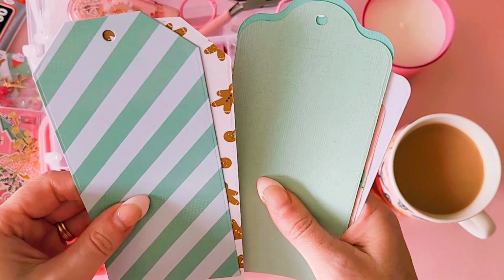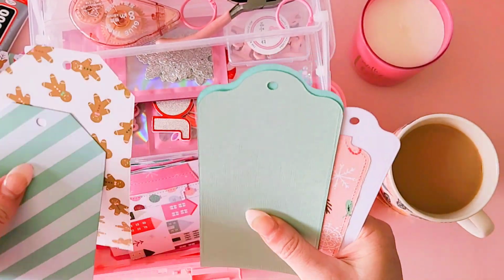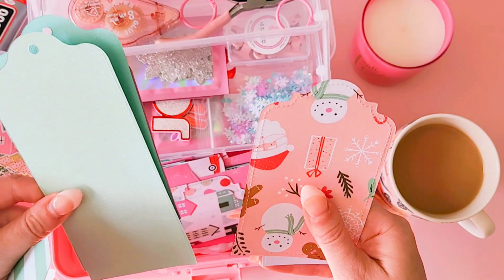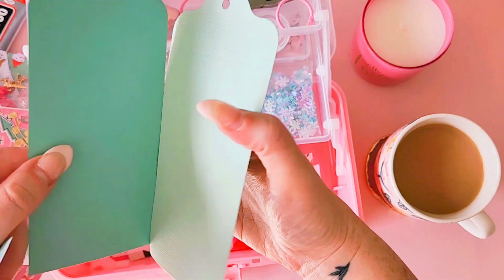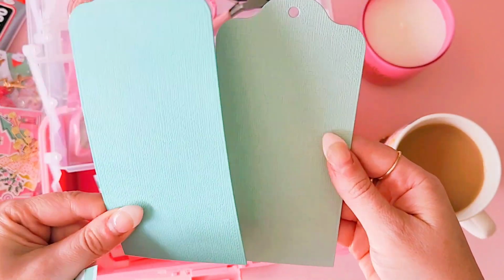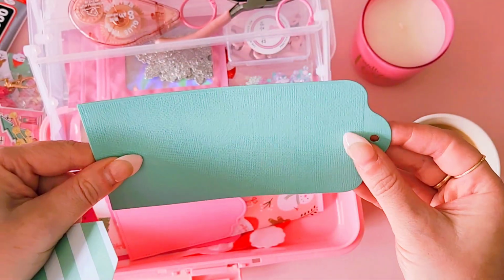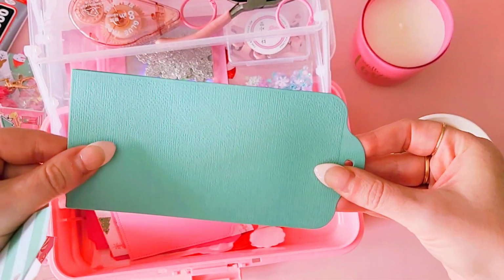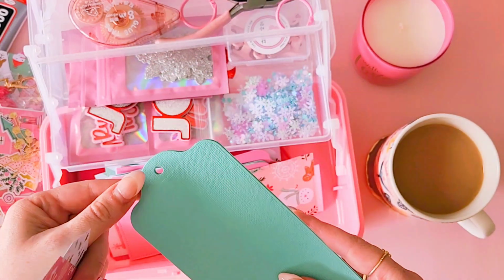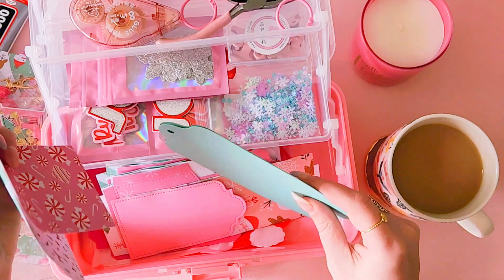I did double ups of them, so they're going to be, for example, glued back to back. I was going to glue this tag and this tag, which I die cut out twice, and then stick those together, and that creates a more sturdy tag. So that's what I was going to do while we're away. Stick those together, stick my reinforcer Heidi Swap stickers on there.